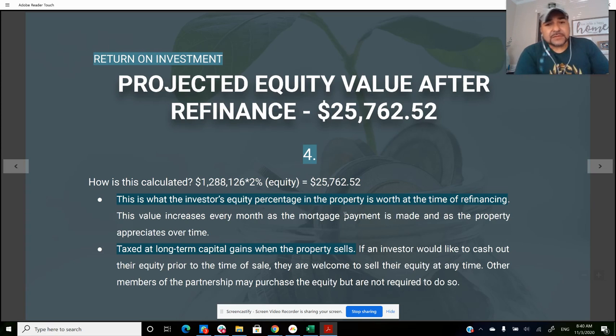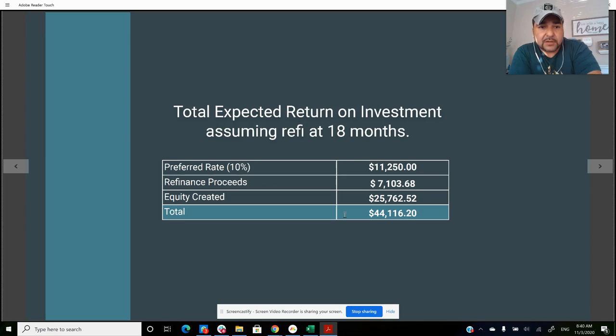So it's also taxed as long-term gains when the property sells. So a lot of this, we want to get super creative. Every situation is different. Consult your tax professional, just to make sure that whatever investment you do in the future fits your tax situation. I always talk about that to the folks that work with us. Just make sure that you have your tax stuff in order.